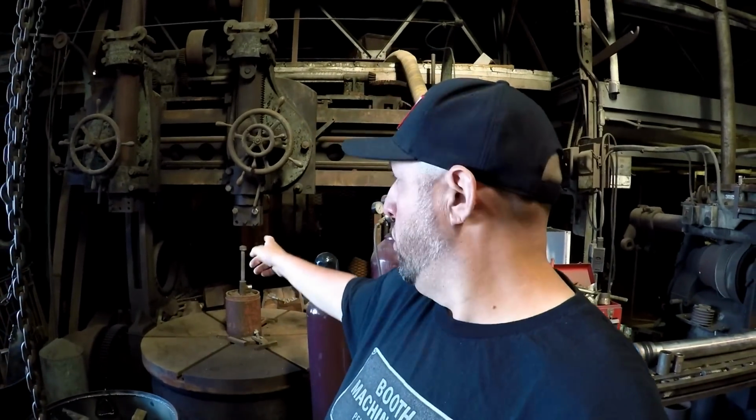He is a pretty private person, but there are a couple of machines in here that he is interested in trying to find a buyer for, and we will talk about them. One of them is this Niles vertical boring machine right there behind me, a VTL. So we'll talk about that.